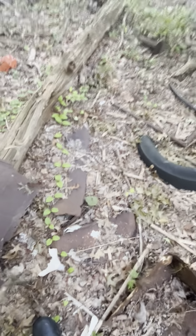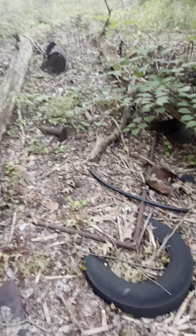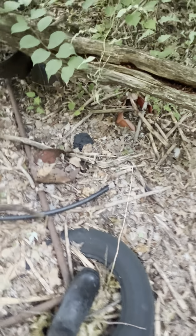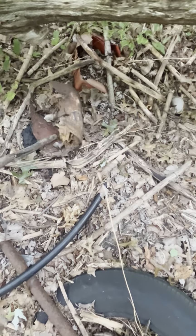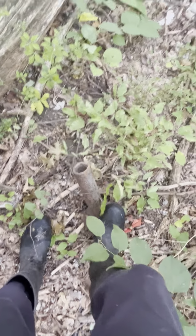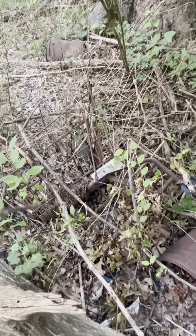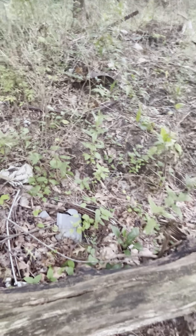Oh, there's so much to look at. More stuff back here. Old tire. What does this say? Oh, I can't see it. It's too beat up and decrepit. What does this say? More shoes. There's a shopping cart. Seen better days. Bucket back there. Let's find the good stuff.